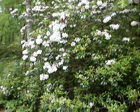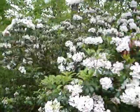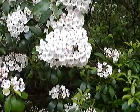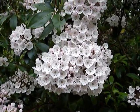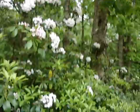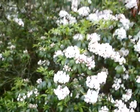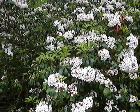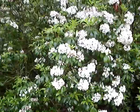But just check this out, huh? And I don't have it in macro, so you have to enjoy it from a slight distance like this. But May and June, unbelievable time to drive through the Pine Barrens when the laurel is in bloom.